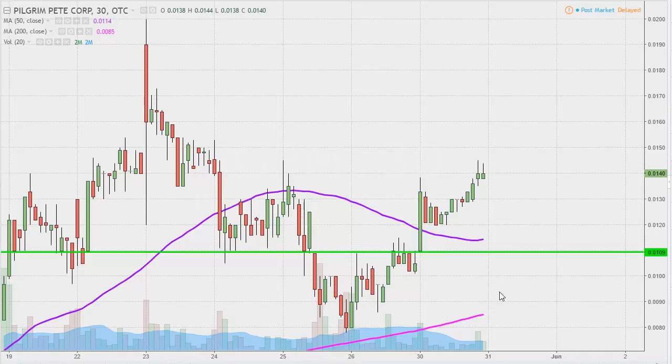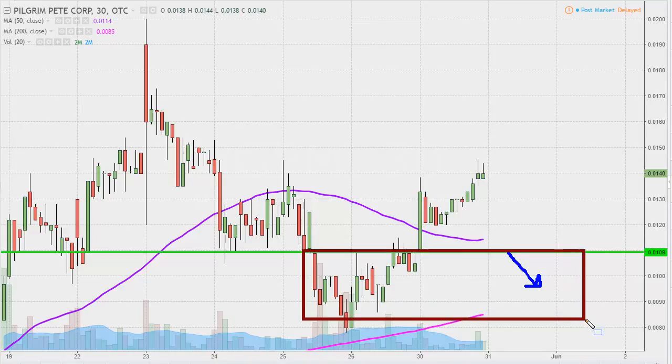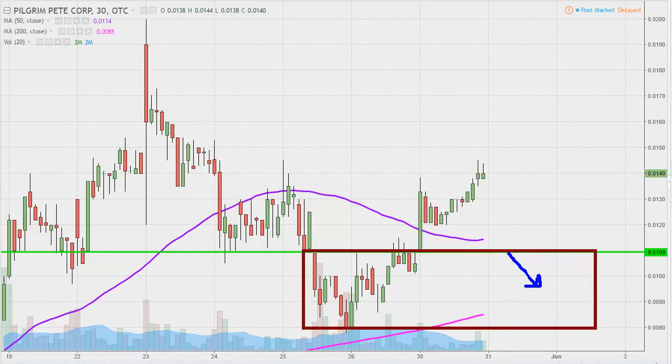So with that in mind, think about 0.011. Any sort of closes below it, or worse yet, if the price separates to the downside, what is that doing to the price? That's literally putting the price right back inside of that range where it just was. Again, going back, not a sign of true strength.